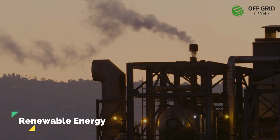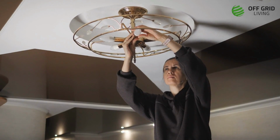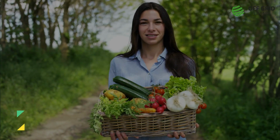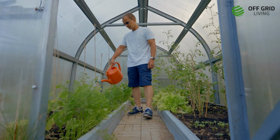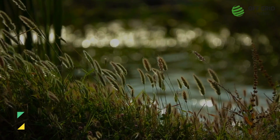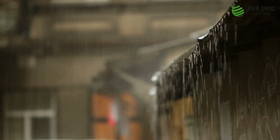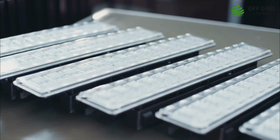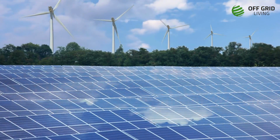Utilize renewable energy. You can lessen your dependency on fossil fuels by generating electricity with solar and wind power. Grow your own food. If you grow some of your own food, you could save money on your weekly grocery bill. Use natural resources. Bringing in rainwater for use later, heating your home with a wood burner, and lighting your home with natural sources of light are all great ways to cut costs.